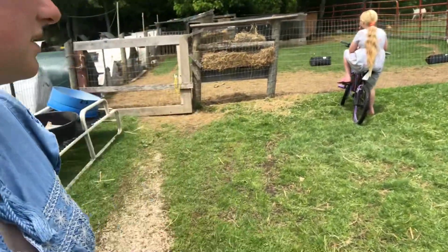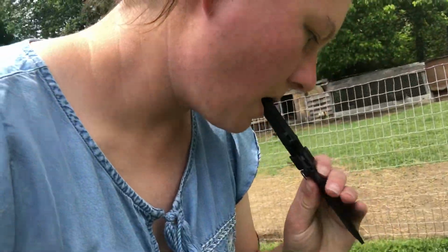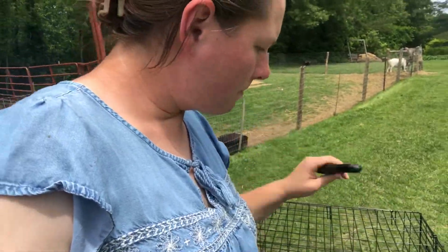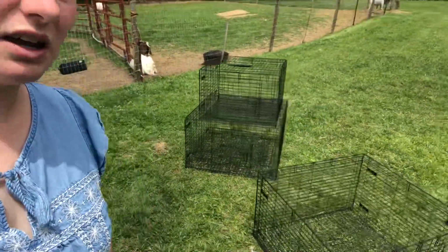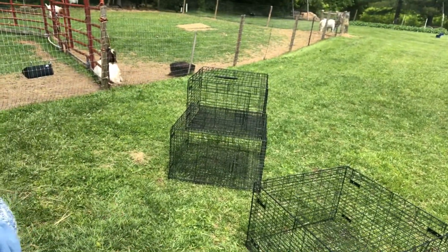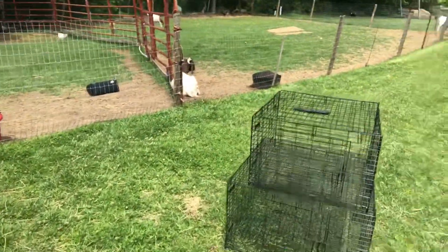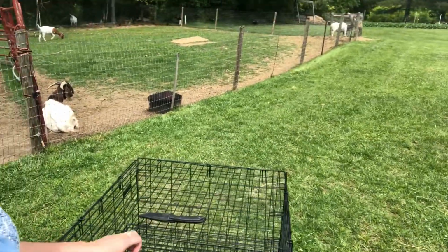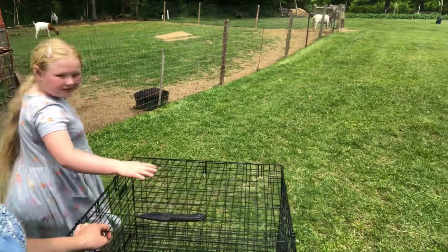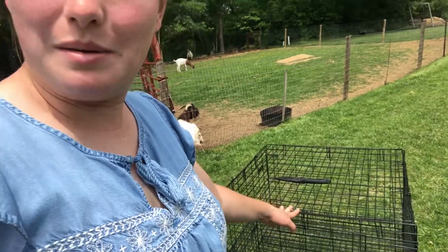I don't know if y'all can see the size comparison. Let me put this one on top. Maybe y'all will be able to see a little bit better. Okay. Can you see the size difference here? That's the 30 by 30 on the bottom. The top one is the 24 by 24. They went together really easy, and everything seems to be good. So we'll see how well they hold up, and we'll put the rabbits in it and see how they like them.